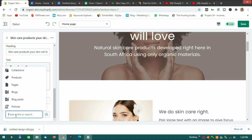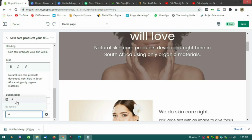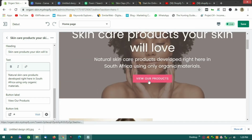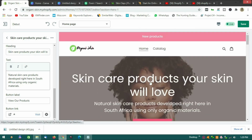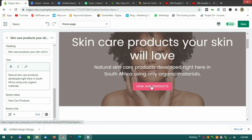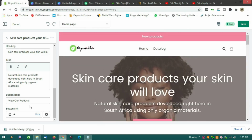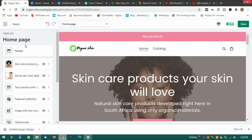Paste our link and select this one here. And now we have our button here that will take people directly to our products. So I'll obviously add the product pages as we go along, but for now we're going to concentrate on creating a beautiful looking, stunning looking homepage for your e-commerce business, for your drop shipping business.